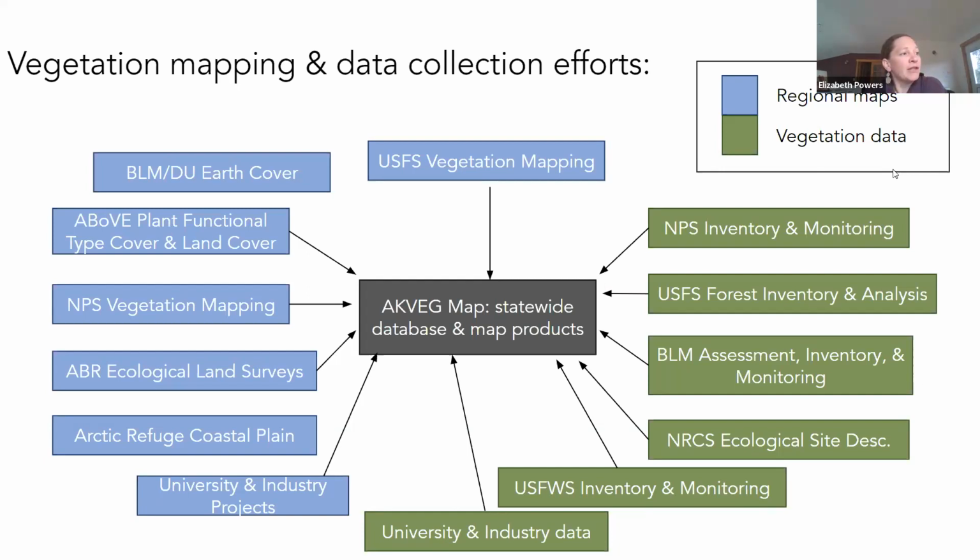And then over on the right in the green boxes, this is plant inventory, so vegetation data collection. For example, the National Park Service has an inventory and monitoring program where they collect field vegetation data. The U.S. Forest Service hosts the Forest Inventory and Analysis Program. The Bureau of Land Management has the AIM project, assessment, inventory, and monitoring, and they are collecting vegetation and soils data throughout Alaska for long-term projects.